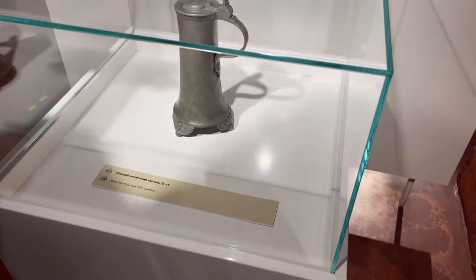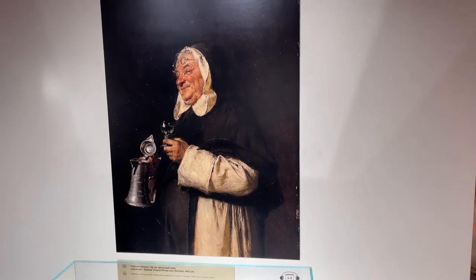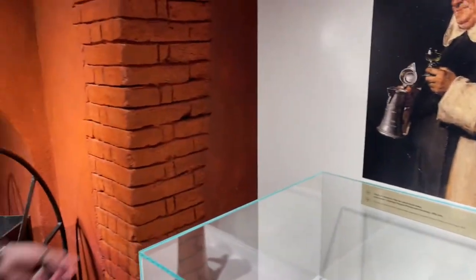Just a lid on it for the unsanitary conditions, so against different bacteria, the flies. Sure. Yeah.